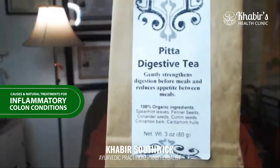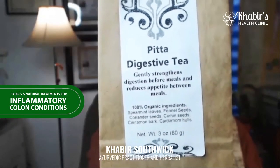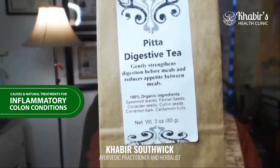And if digestion is weak and they have no appetite, there's one type of case who has strong appetite and acidity, and the other case that has no appetite, it's more kapha. We give a tea like this, a real gentle digestive tea. It says right on there, gentle digestive tea before meals reduces appetite. You can see it's just got fennel, coriander, cumin, a little cinnamon, cardamom. And that may be too strong for somebody with ulcerative colitis. With ulcerative colitis, we just give them only fennel tea. You've got to be really careful with ulcerative colitis.